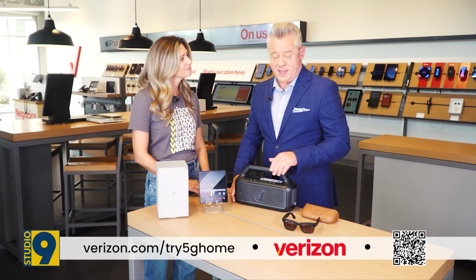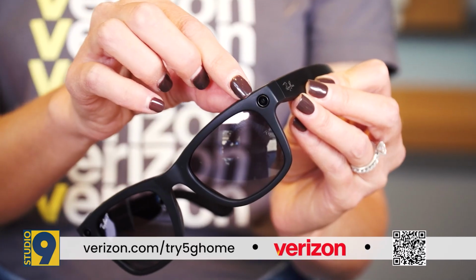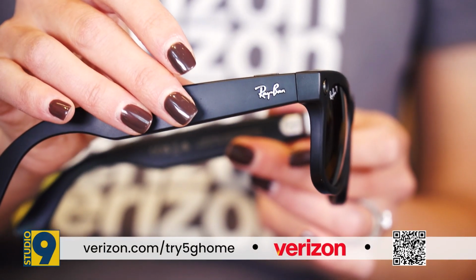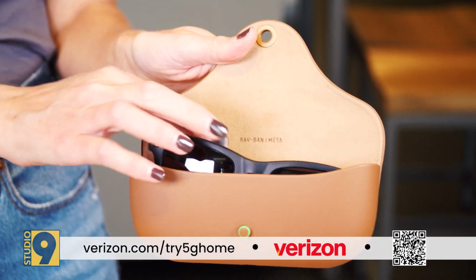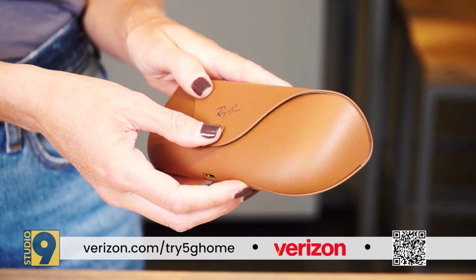Let's say I save up and I can actually go to the football game. What have you got for me? If you want to go to the football game but also make phone calls and send text messages, these are the Ray-Ban Meta glasses. These are smart glasses with AI built in. You can call, text, listen to music, and they look really cool too. You just touch the button and ask, what is a touchdown? And it'll tell me.